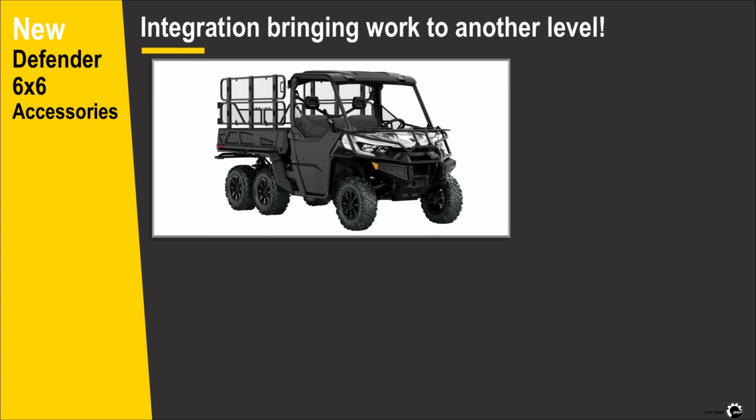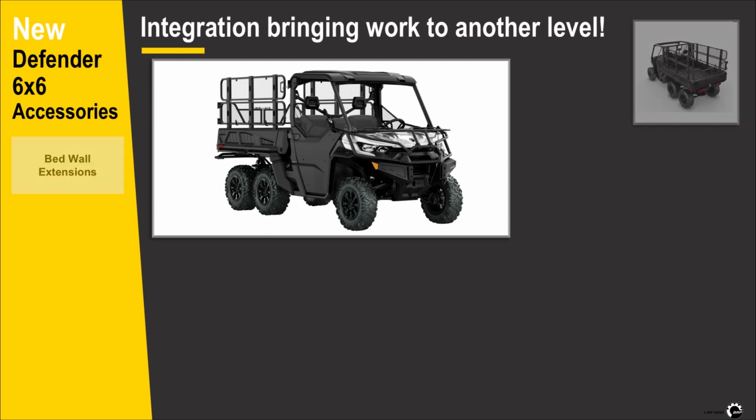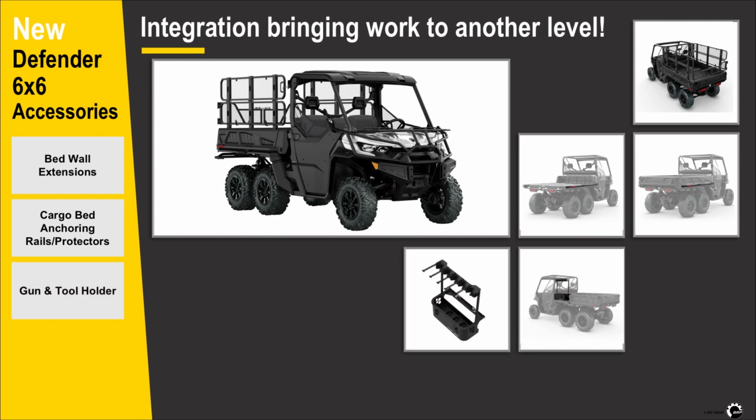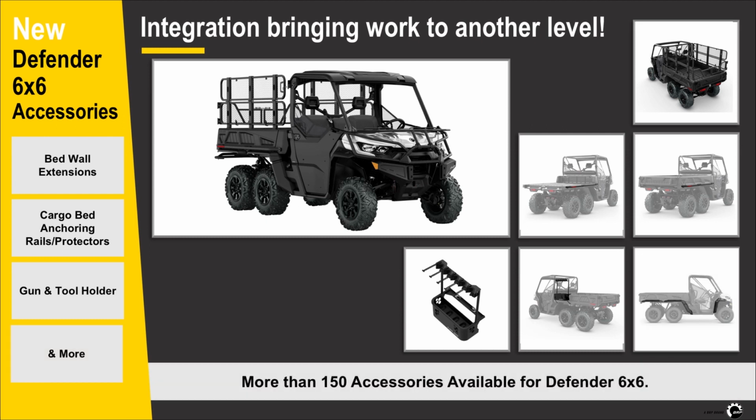Furthermore, the modular bed of the new Defender 6x6 allows for integration that can bring work to a whole new level. In order to get the most out of this innovative feature, Can-Am has engineered key accessories that help expand the vehicle's abilities. Among these are the bed wall extensions that maximize bed loading capacity, the cargo bed anchoring rails and protectors that allow for cargo transportation in a flatbed configuration, and the gun and tool holder that opens up a world of possibilities. And those are just a few of the 150-plus Defender 6x6 accessories available at launch for customers to create their own setup.